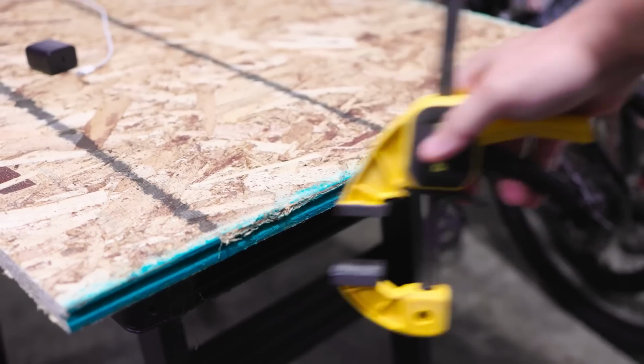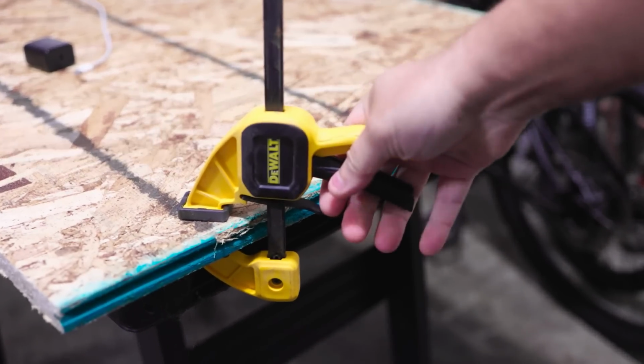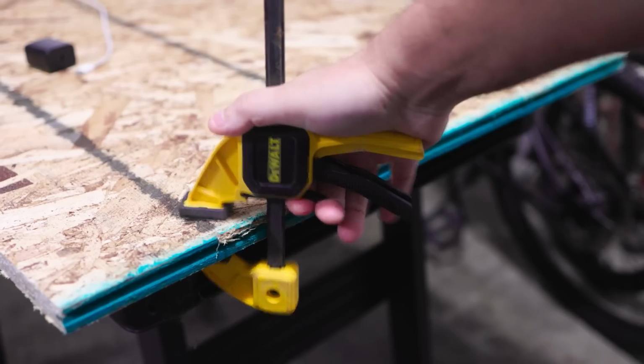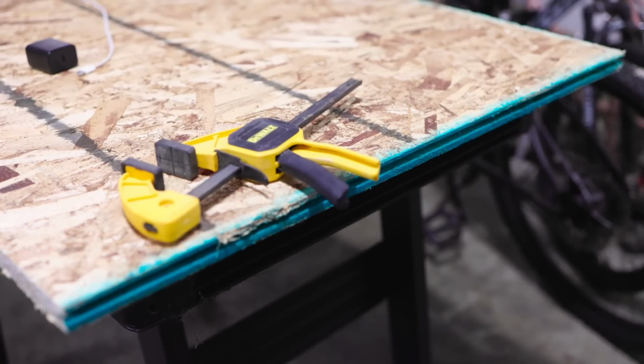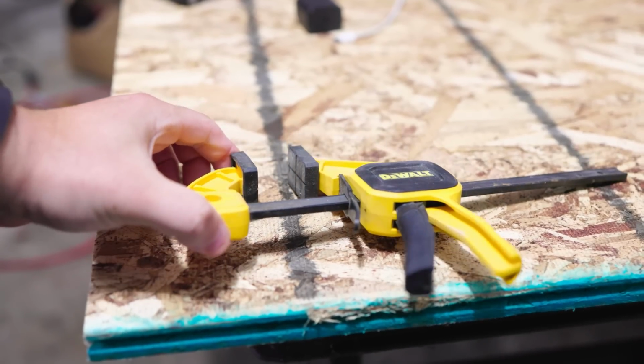The Dewalt clamp system, they are fantastico. And let me tell you something, I don't know how I would get through life without these clamps. So anybody that has these in their Santa bag, listen, they're going to be your best friend for life. You think they love you now, they're going to love you 100 times more.